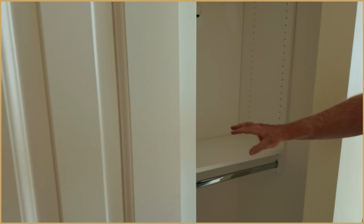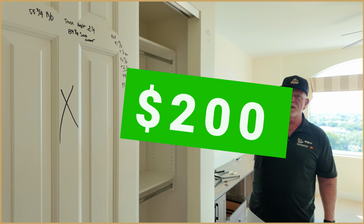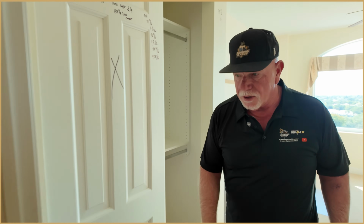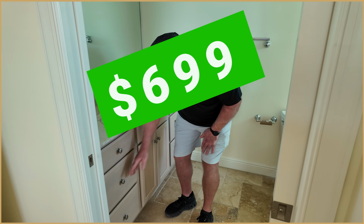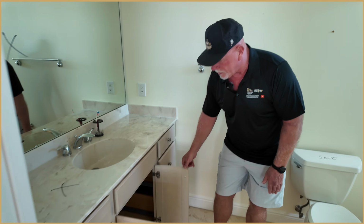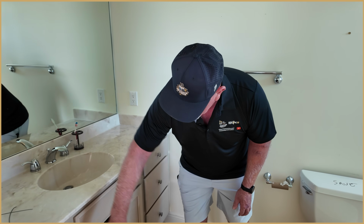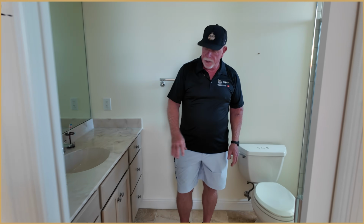Now this is a closet system. It's a basic closet system. We could probably get about 200 bucks out of that. And that's what we'll do with that. Okay, so this will last like $6.99 or $4.99. It'll be up to Logan. We'll take the top and we'll take the cabinet. This is a nice cabinet setup. If you look at it, it's solid wood, dovetailed, good quality, something that's gonna last forever.